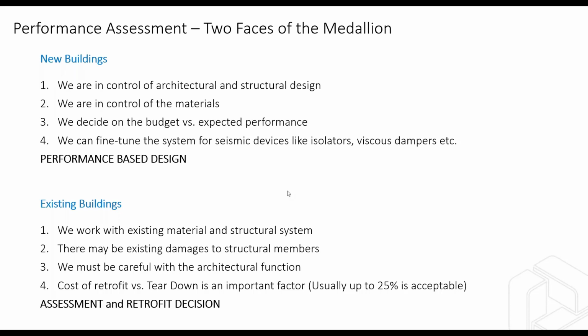But for existing buildings, we work with existing material and structural system. We may have existing damages to structural members, which is very critical. They may be repaired or they may be beyond repair. So there is an unknown factor, or if we didn't do any sufficient survey in the building, we may have missed out these damages as well. The architectural function is important. While retrofitting the existing building, you must not prevent architectural usage too much. So we must be careful with the architectural function as well. So that's another difficulty in existing buildings.